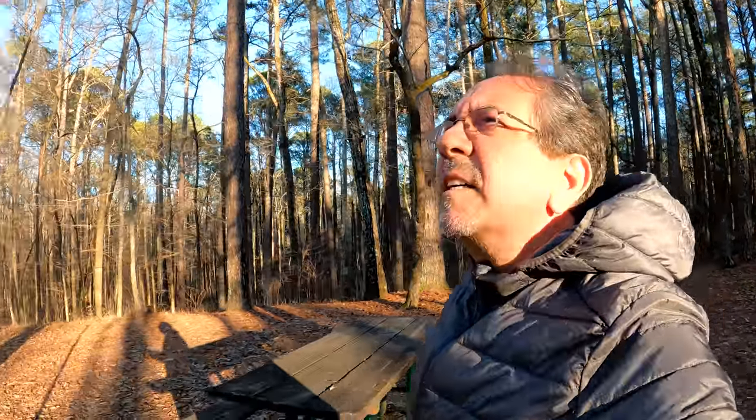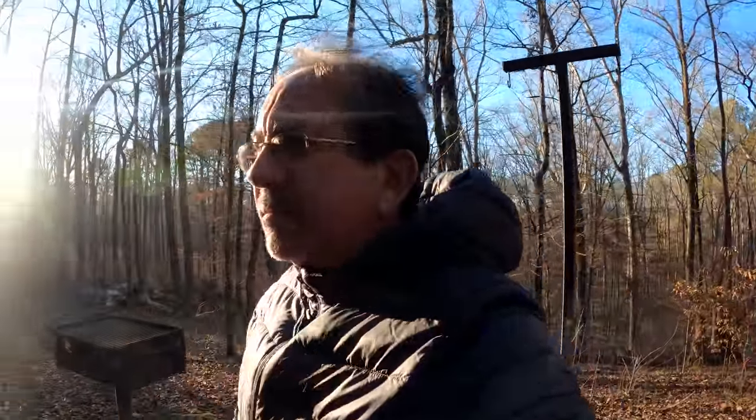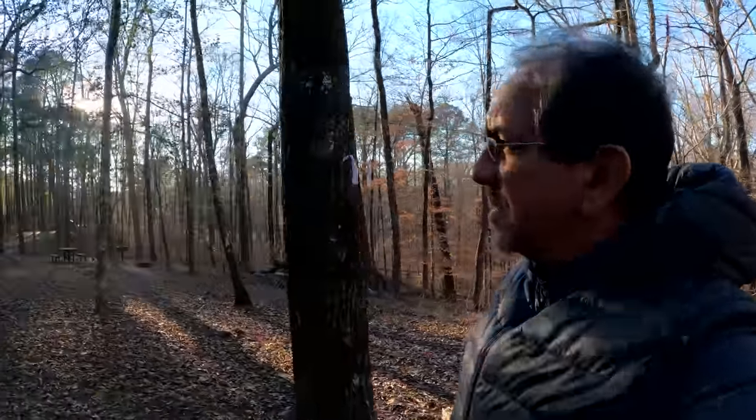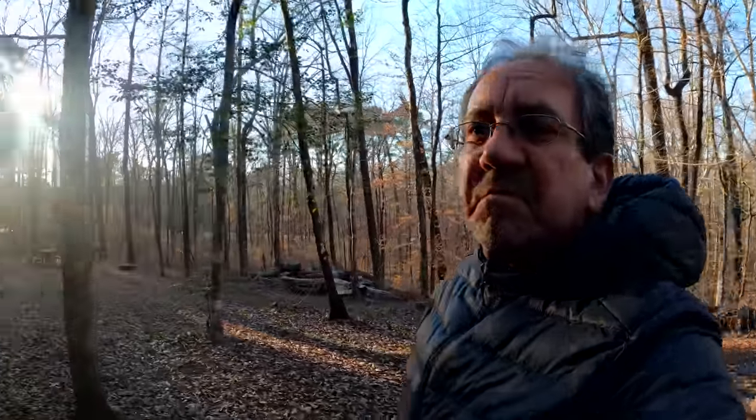There's one other person camping down there. It's like car camping, and that's about it. And this is our site here, overlooking this forest. Grills, fire ring, camping table, garbage. And the bathroom is right there if we were to need to use it.